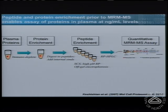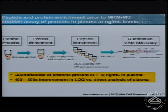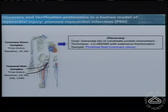And we published this work back in 2007 and demonstrated that using this simplified processing, we could push the sensitivity from a microgram per mil down to the bottom of the nanogram per mil range effectively for any protein of interest. So this is a general approach for measuring proteins in the context of plasma or any other biological matrix you'd like to look in. I'll just illustrate this very quickly in the context of this model that I mentioned, which is the planned myocardial infarction model.